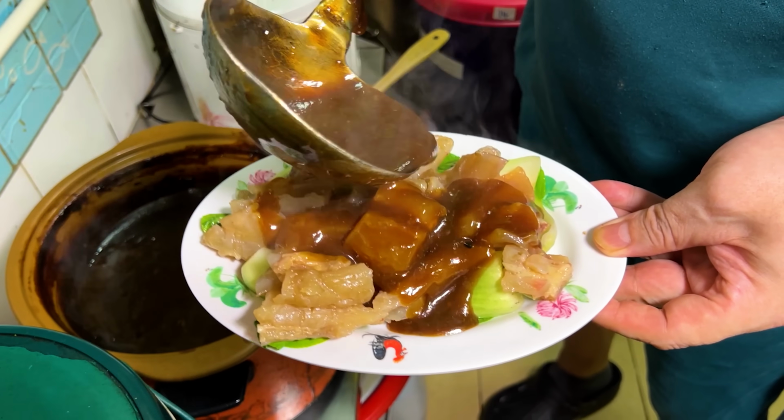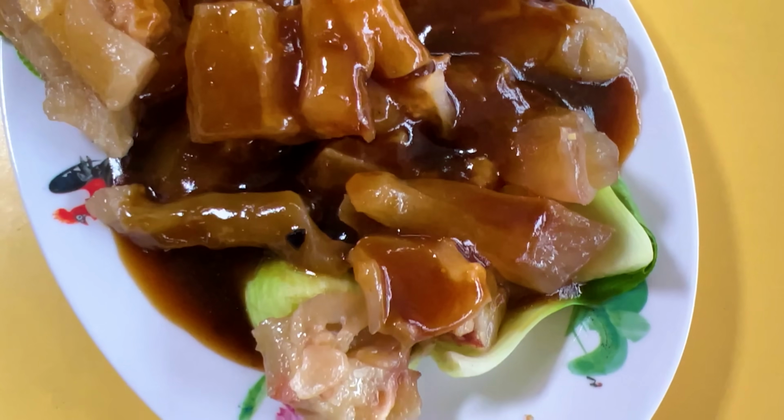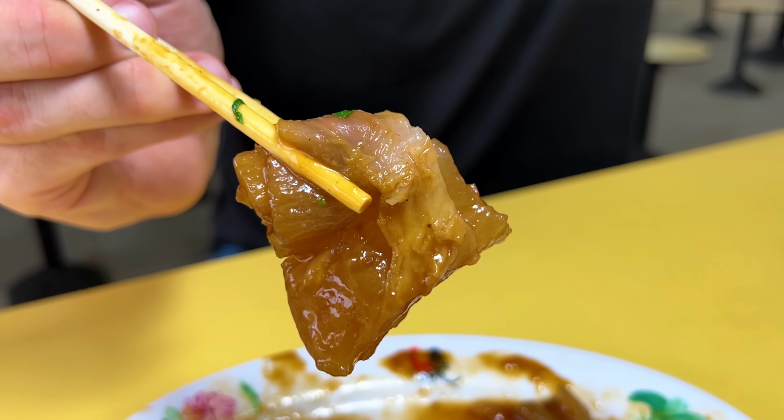Oh, that looks delicious. That is the Achilles heel of this particular bovine. It's like a jelly. You can hardly hold it with a chopstick. It's squeezing out. This is absolutely not low in fat. I'm not sure what else is in there. You know, people say collagen, so it's good for your skin.